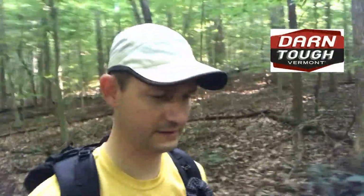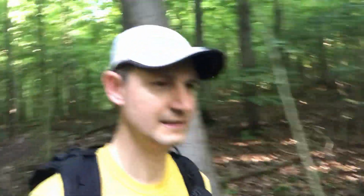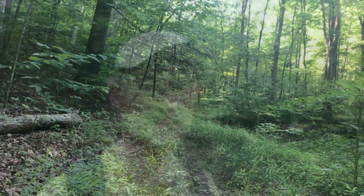Well, I'm trying out a different pair of socks on this hike. I think the brand is called Darn Tough, but they're over the calf socks. I can almost pull them up to my knees. So far, they seem to be pretty dry fit, moisture wicking. So far, so good.